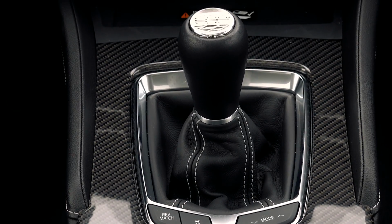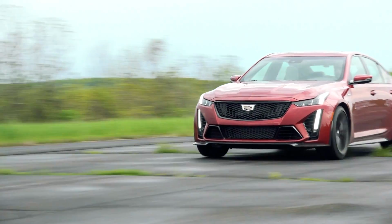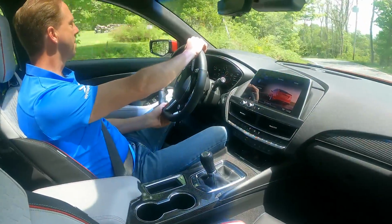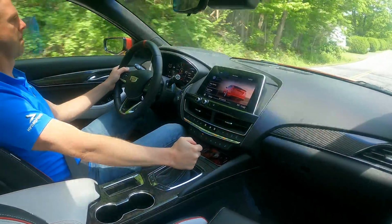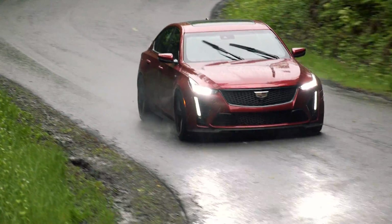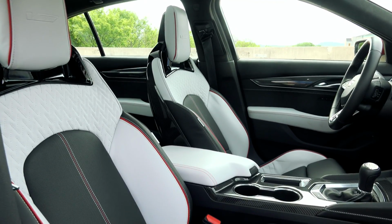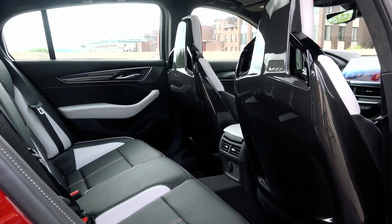And one of the key components to the CT5-V's success is magnetic ride control, an adaptive suspension system that accommodates everyday driving while also connecting the driver with the road. It's a technical highlight of any GM model that offers it. So while this Blackwing is stiff and pulled tight in every direction, a sensation that's palpable as soon as you sit down, it's not prohibitive. So highway travel and trips with friends are just as reasonable as race day.